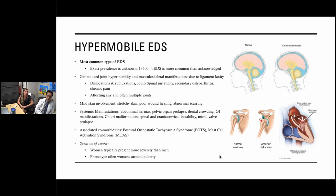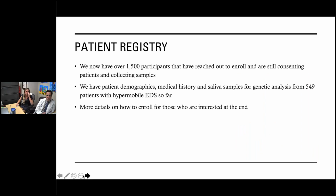The important thing to point out is that hypermobile EDS really is a spectrum of severity. So we see patients that are mildly affected and patients that are very severely affected, but we often see that women present more severely than men, and that the phenotype of hEDS tends to worsen around the time of puberty. Which I think is actually giving us some really important clues as to how the disease really begins, and we'll talk a little bit more about that.